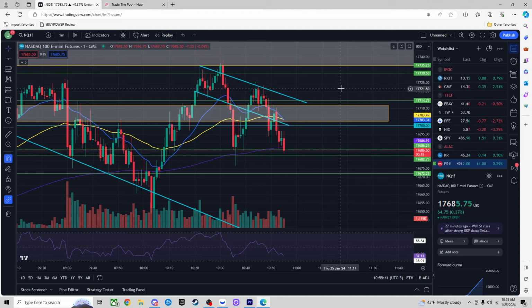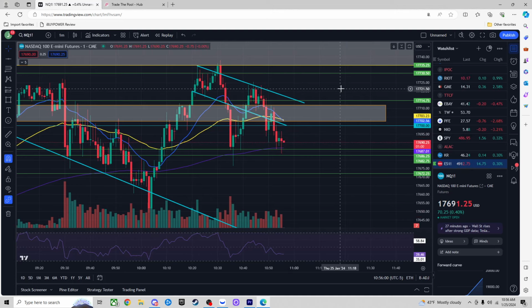Nice push. Just keep pushing down just a little bit more. No, 200 gonna protect us. Oh, buyer stepping in. Yeah, buyer's not trying to lose this.